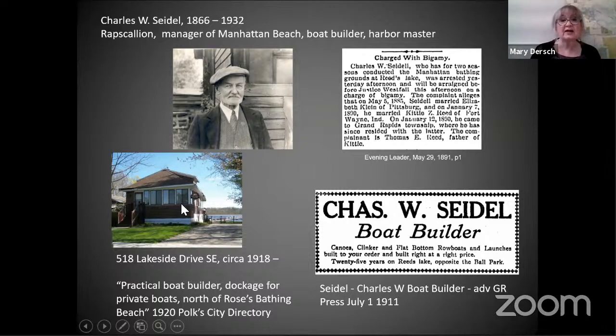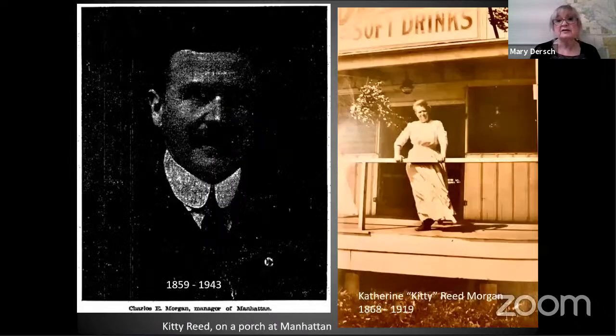And this is the house that Charles Seidel lived in. And that was his marina, that was his boat building business. He had another one closer to where the middle school is now, but this is where he lived through the years. He was a boat builder and he became quite popular, and he was a swimmer and he saved a lot of people that fell off of boats and what have you. But Kitty Reed married Charles Morgan after she left Seidel. And they owned and operated Manhattan Beach after her father, Thomas, died.